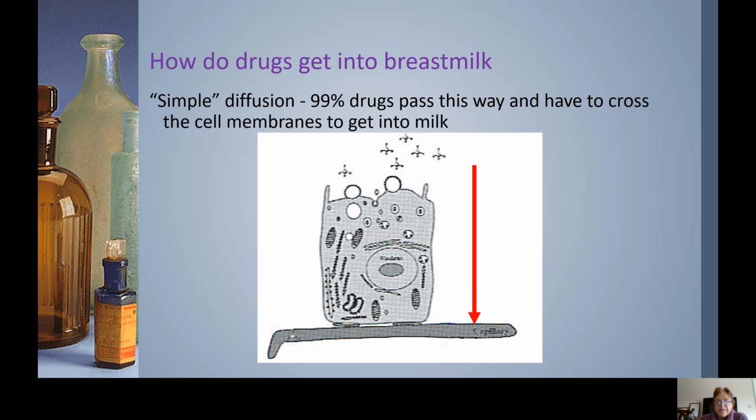Most drugs pass into breast milk by simply diffusing across the cell membrane. Simply diffusing makes it sound very easy, but there are actually very many barriers for a drug to pass into milk in this way. And 99% of drugs pass this way. It's probably about the same number of drugs that actually are compatible with breastfeeding if we look at the way they actually transfer.